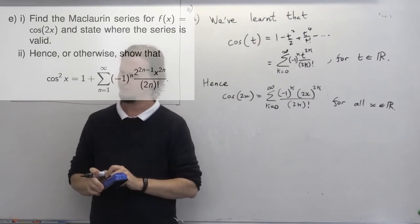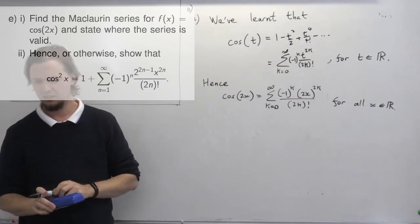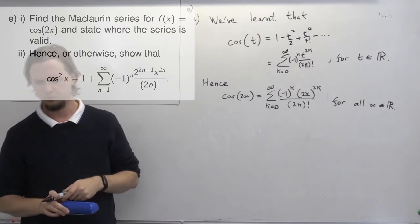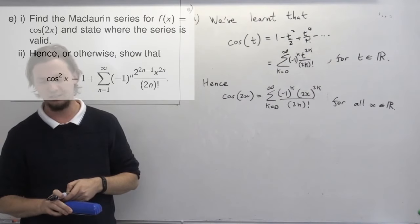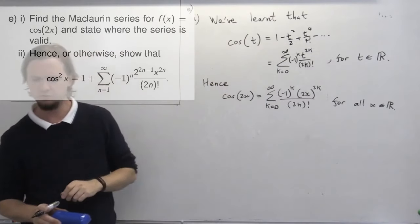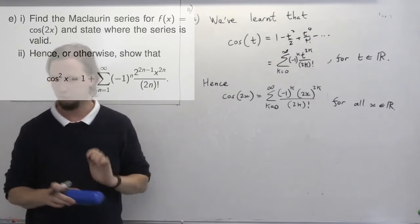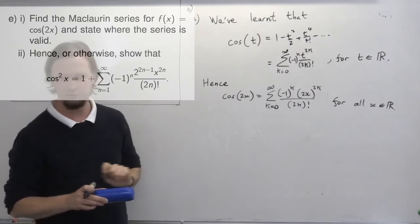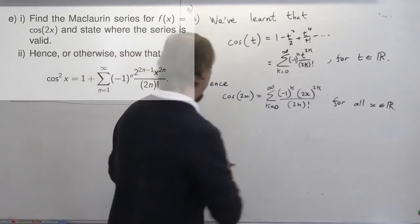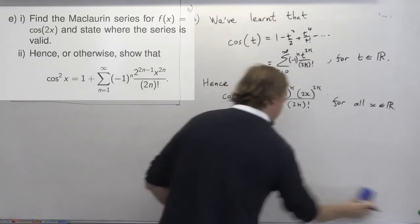Now it says here, hence or otherwise, show that this complicated looking expression is actually the power series for the cosine of x all squared. The one thing I'm thinking, and I'm not going to do it, is trying to square this thing here. There is a formula we teach you for how to multiply power series, which does work, but it won't be very helpful here. What we really want is something which relates the cosine of 2x to the square of the cosine. So hopefully we remember our double angle formulas. There's a very nice one here.